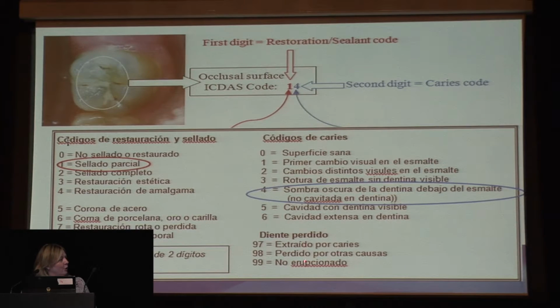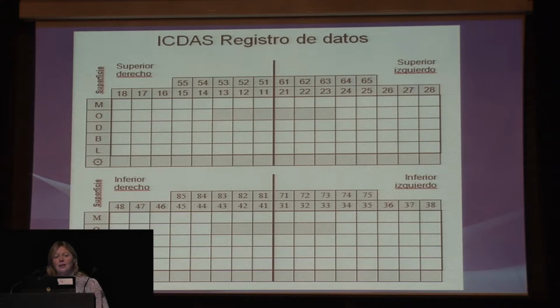Of course, we have codes to help differentiate the different causes of a tooth being lost. I think this was one of the forms that we used in Valencia. I'm hoping it's Spanish. Is this familiar to anybody?